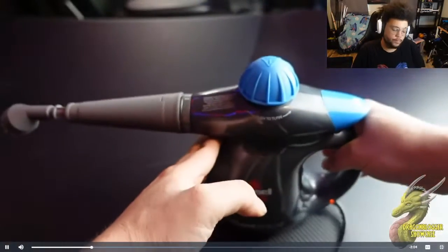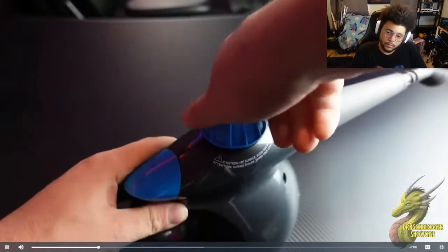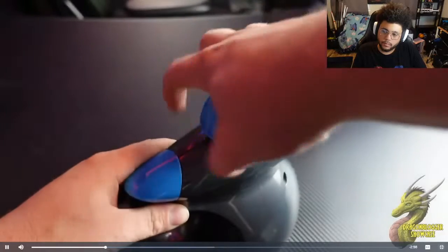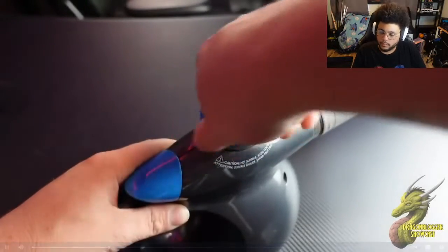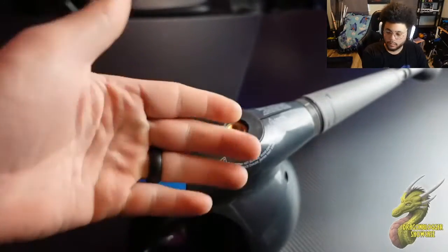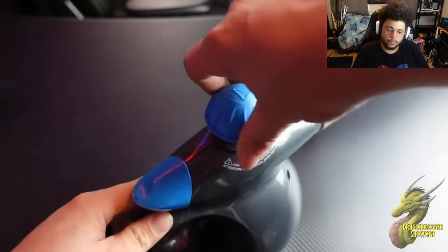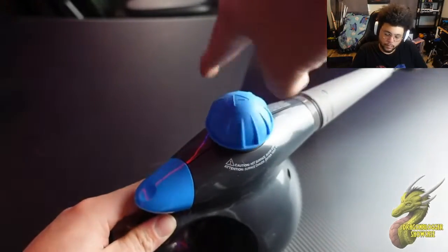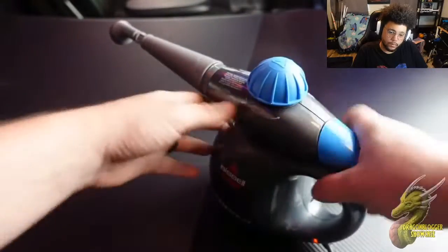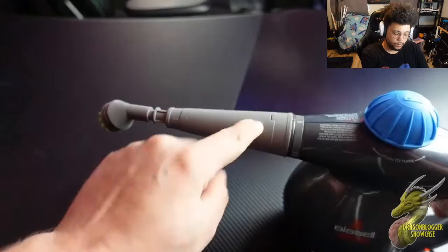You also have this handle, and honestly, the design of this thing is really nice with the blue and gray accents. So to fill this thing up with water, which is obviously what you're going to be using with this, all you have to do is twist off this little blue cap and it will expose this opening. This does come with a funnel, so you can do this a little bit easier, but I've already pre-filled it off screen. Once you have that filled up with water, just simply twist it back on and then you should be good to go. So you guys can see right here that you have this little attachment.